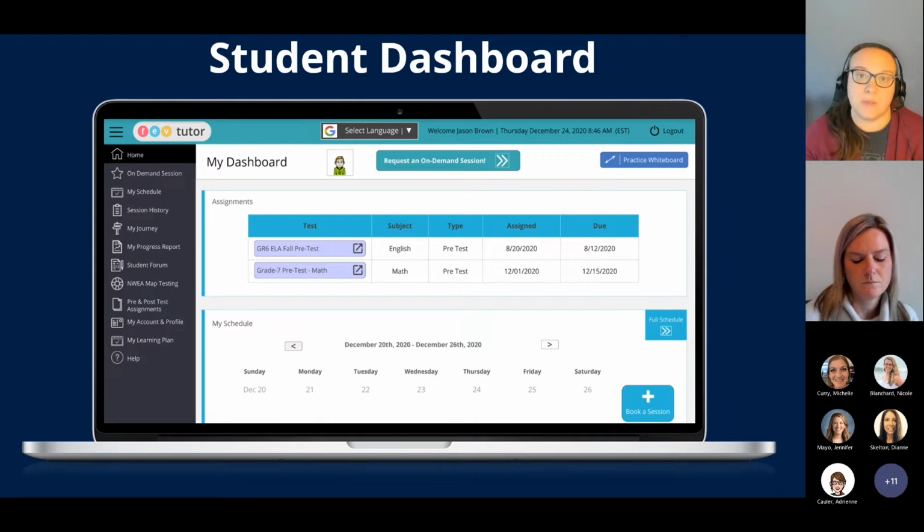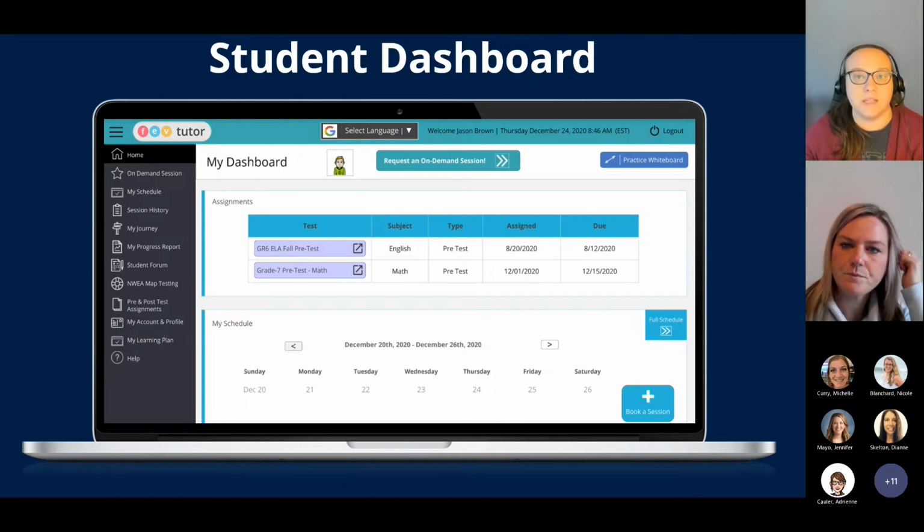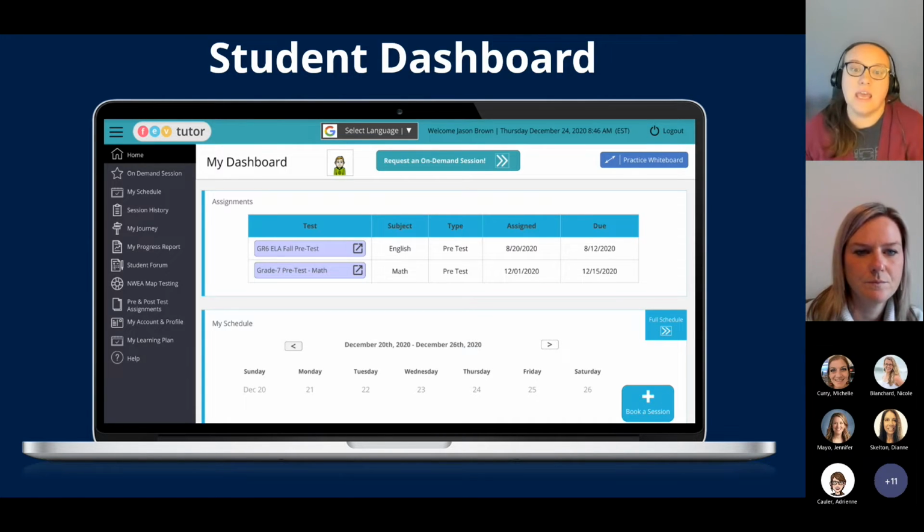Is the ability to jump in and get an on-demand session. And so in the very top upper part of the dashboard, you'll see a teal button that says request an on-demand session. And that's where students can go if they just have a question about their homework, or maybe they're studying for a test tomorrow and want to make sure that they really understand polynomials. They can jump in and get that on-demand help right away. They can get it starting today.